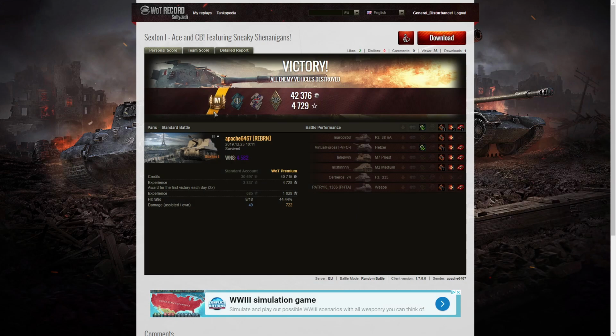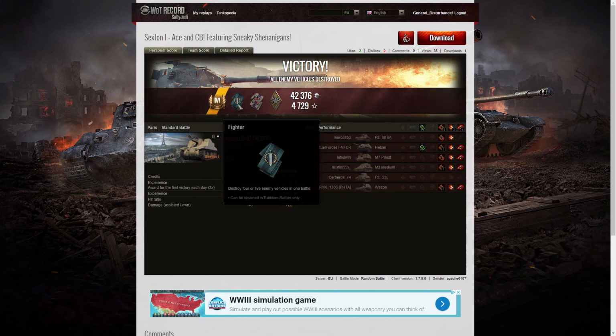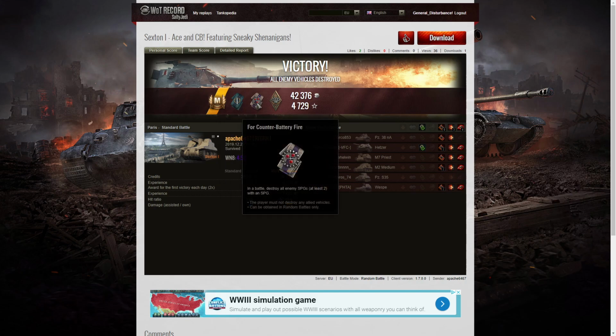And it's an ace tanker for Apache. 6467 in the Sexton one is his first ace tanker as well. He's got the scrolls underneath. He managed to get a fighter badge for taking out at least 4 enemy tanks, and he did. He got 4 kills exactly. He got a counter battery because he took out both of the enemy Arty. He took out the Vesper and then the M7 Priest.